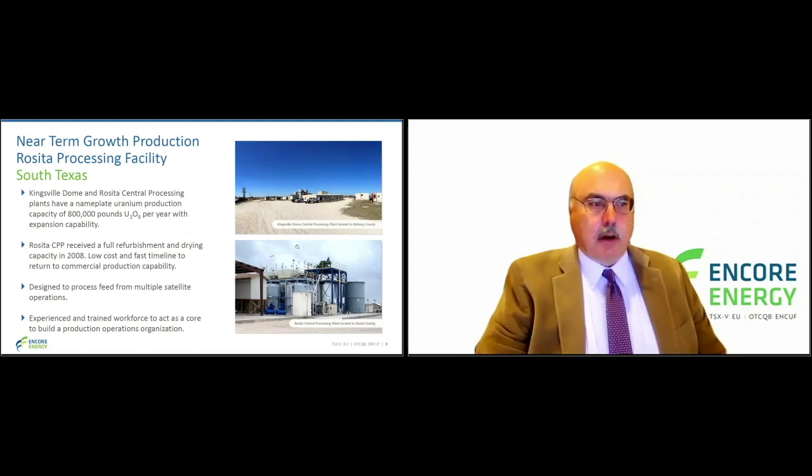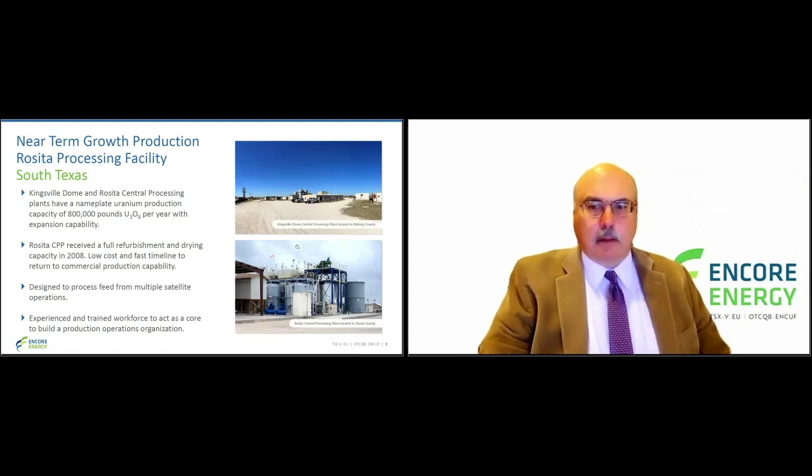Focusing on our production facilities, in the top picture is the Kingsville Dome facility that's been around since 1987. It's in various states. It actually acted as a central processing plant for the Vasquez production facility that is now closed and in the process of being decommissioned. On the bottom picture is the Rosita facility, which back in 2008 was completely revamped and was licensed to have drying capacity as well. So it has a dryer and a full cycle for a central processing plant.